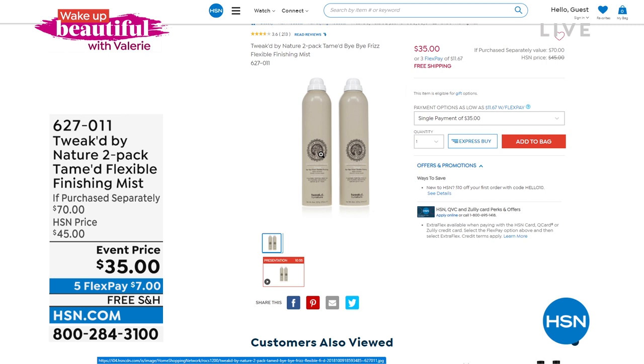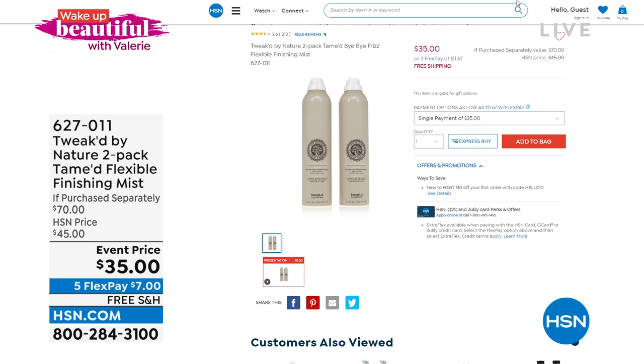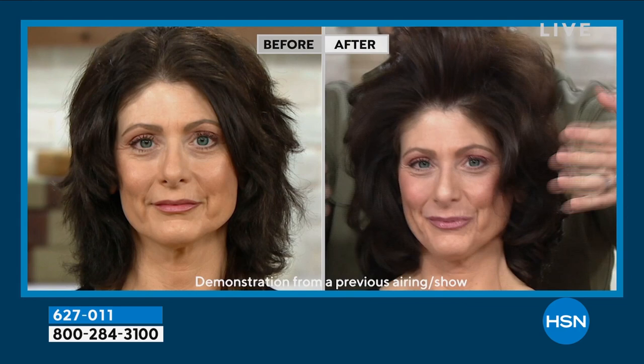What does this do? Well, this is gonna really resist the humidity and tame the frizz and the flyaways. So it couldn't be a more perfect time of year to try this and get a buy one, get one. $7 gets it home, free shipping and handling. It is a clean beauty brand as well. So if you're looking for volume, but you want a finishing spray, you don't want anything that's gonna be heavy or crunchy or sticky or tacky, you want something that's gonna give you that touchable, soft, pliable hold while also taming the frizz and the flyaways, this is the one for you.